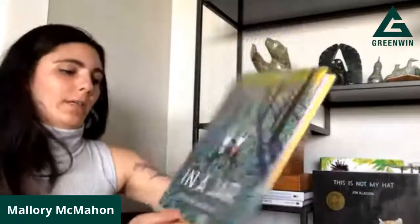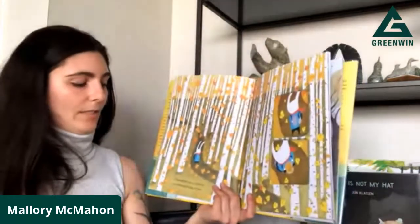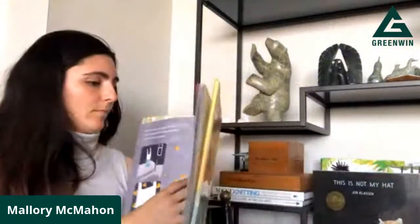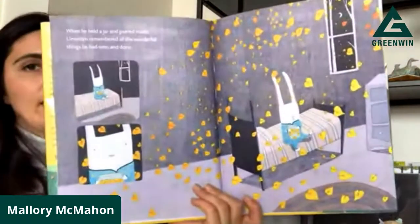Our next story is called In a Jar by Deborah Marcero. It says, for those in my life to whom, upon parting, it felt too soon to say goodbye. Llewellyn was a collector. He collected things in jars. When he held a jar and peered inside, Llewellyn remembered all the wonderful things he had seen and done.